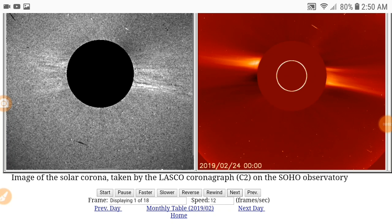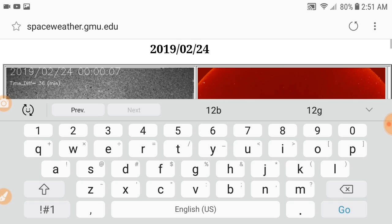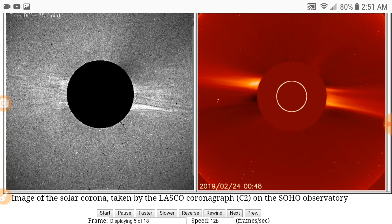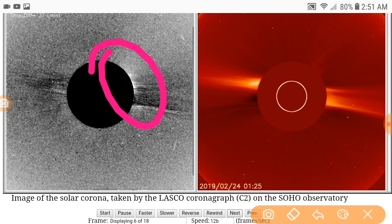We had a CME. I'm just going to show it to you here real quick. This is the LASCO C2, guys. Okay, sorry about that. It's going to toggle through. You're going to see it. Look at the left side. Look up. Here's where it's going to come.